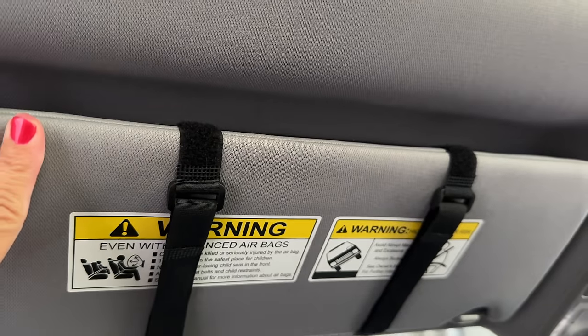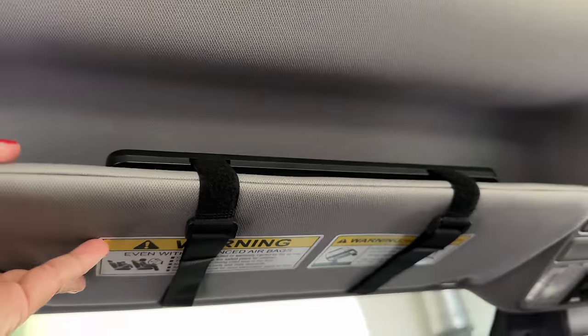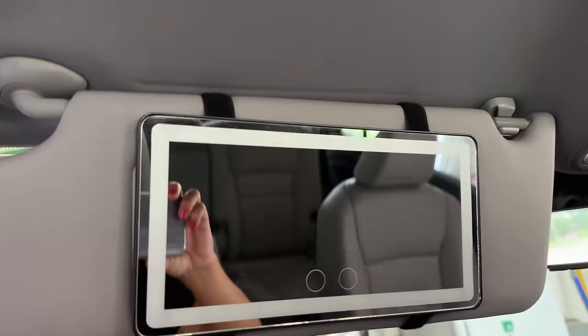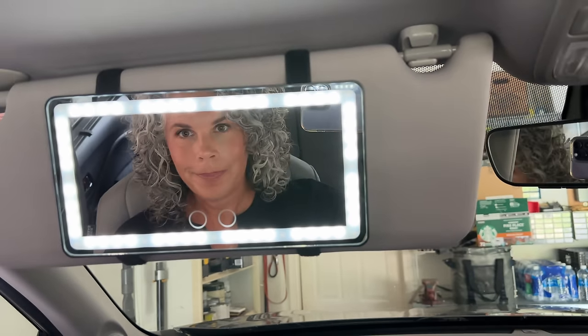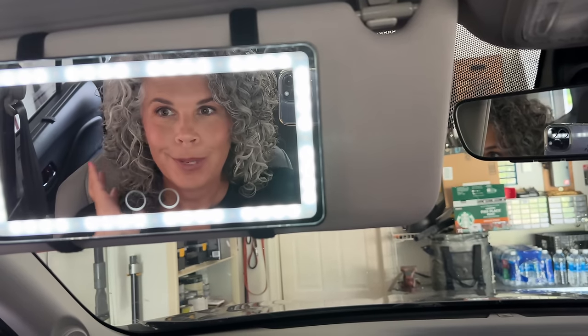Then if you know someone who does not have a great mirror in their car, you need this large size lighted vanity mirror. It comes with Velcro straps and it will fit around basically any sun visor in any car. But this mirror is so large, it is touchscreen. You can adjust the brightness level, the color temperature. That's how you control off and on. It comes with a charging cord. This big mirror is a game changer.